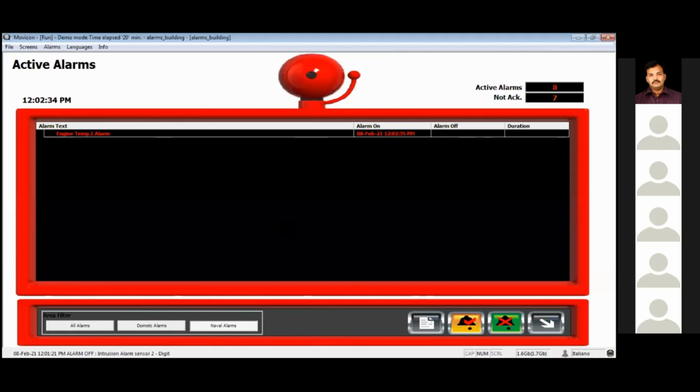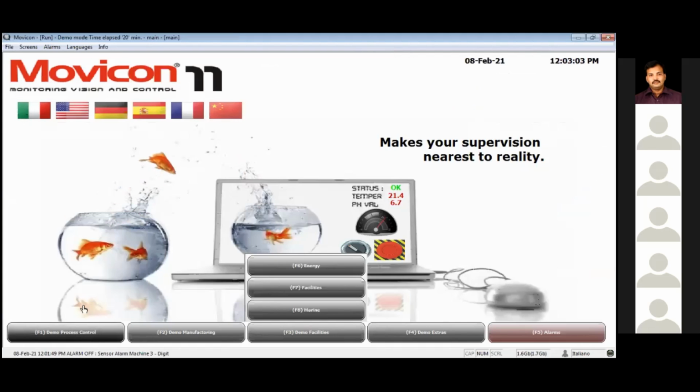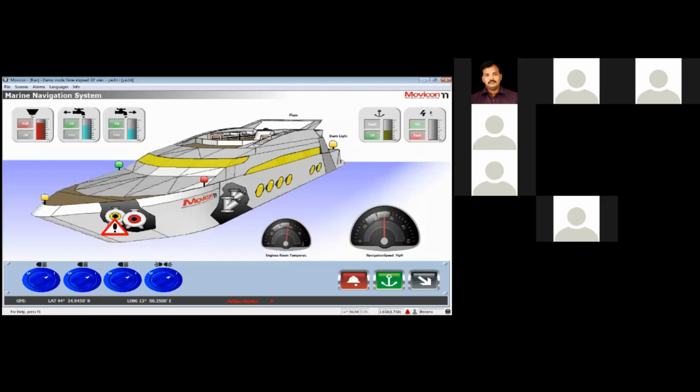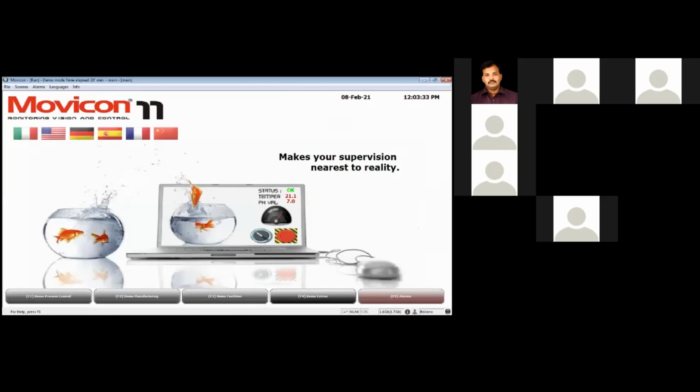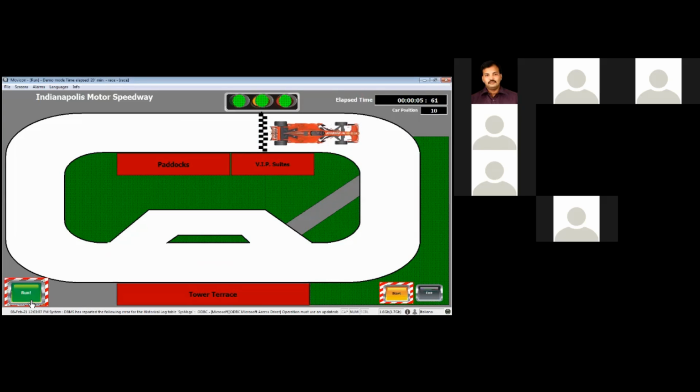So this is done. What we have seen in this past half an hour is windmill energies, facilities like building automation, and marines. So these are all the different verticals. We can use SCADA differently in each one. Even for an F1 race, you can use this kind of software. You can use it for simulation purposes also with respect to the SCADA tool. Okay, gaming also is possible.